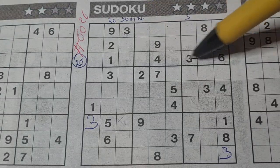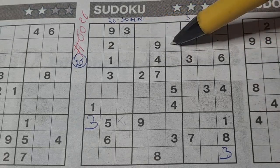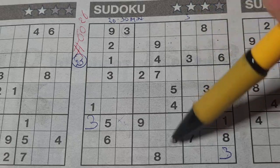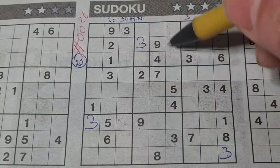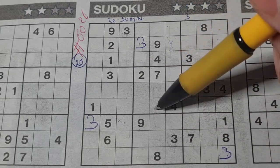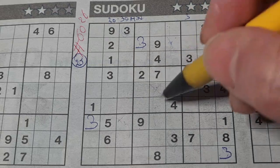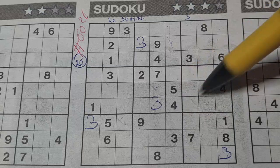3 in the first row, 3 in the third row. So in the row between, only 2 places left for the 3, here or there. You see a 3 in this column, no 3 there, 3 should be there. 3 in this column, 3 in that column. So in the column between, only 2 places left for the 3, here or there. You see a 3 in the middle row, no 3 there, 3 should be there. And all the 3s are used.